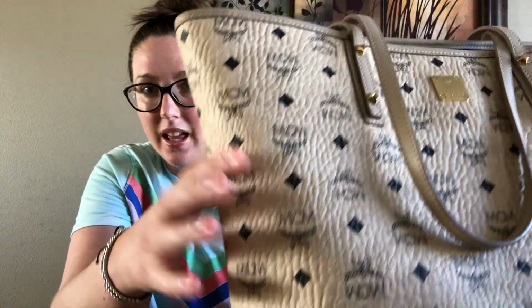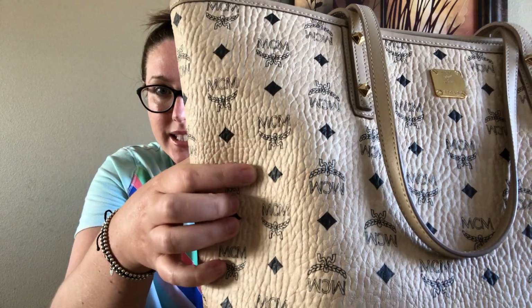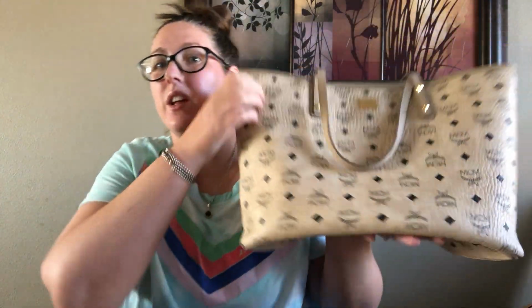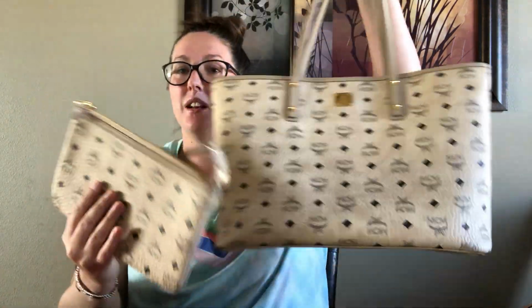So this is the coated canvas. It's got an MCM pattern with diamond, the little wings, and the side stitching. Everything is nice. This coated canvas is very thick. This bag is actually pretty heavy for being a coated canvas bag. Oh, I do have stuff in here. I'm like, why is it so heavy? I have another bag in the pouch that it comes with in there. But yeah, it's still pretty significantly weighty for a coated canvas bag.